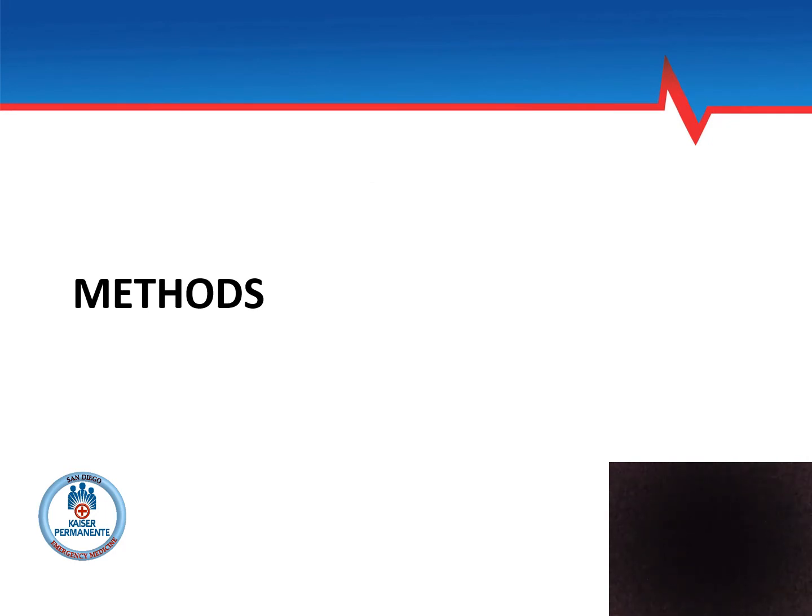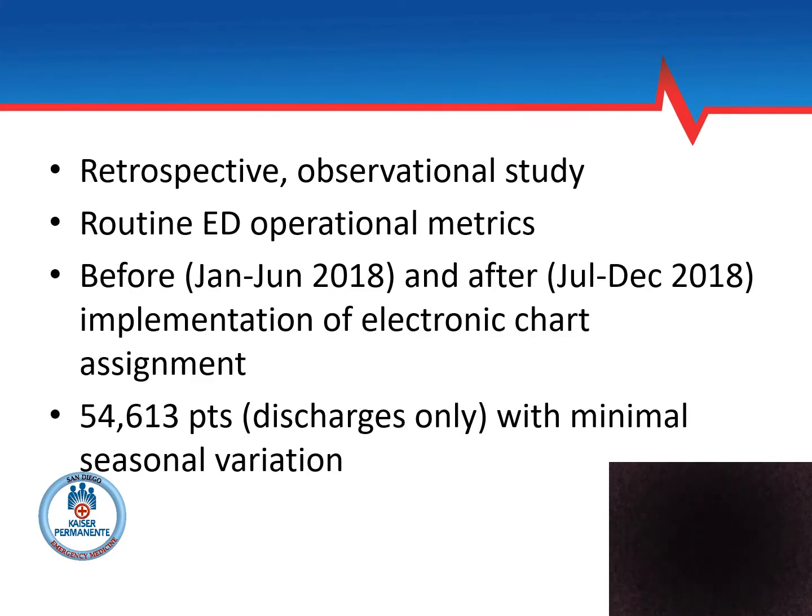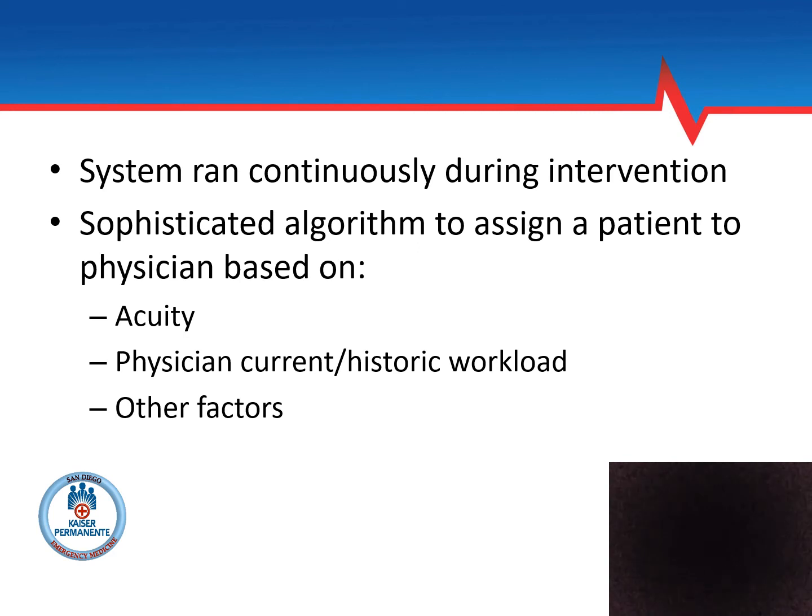Here are the methods. This was a retrospective observational study. It looked at routine ED operational metrics. Before the intervention was January to June of 2018. Post-intervention time was July to December of 2018. The intervention obviously was an electronic chart assignment system. 54,613 patients were studied. It should be noted that this was for discharges only. There was minimal seasonal variation of volume. This system ran continuously during the study intervention time.